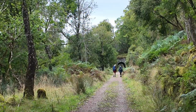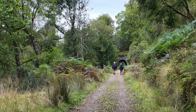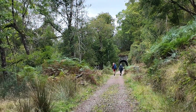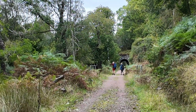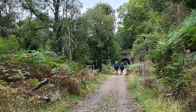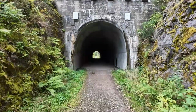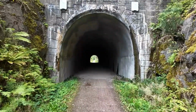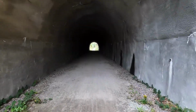This path was the former railway line that ran up this side of the loch. You can see a bridge up here just past these two hikers. And obviously the train went underneath of this bridge. So just coming into the railway tunnel.